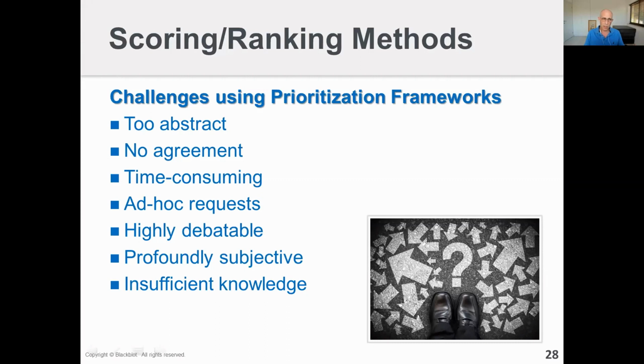It's difficult to reach agreement on many things which are vague. It's time consuming to try to parse different types of criteria. These methods don't work well with ad hoc requests. For example, an executive comes and says, I want to add this feature, or a customer says, I'll pay you to add this feature.